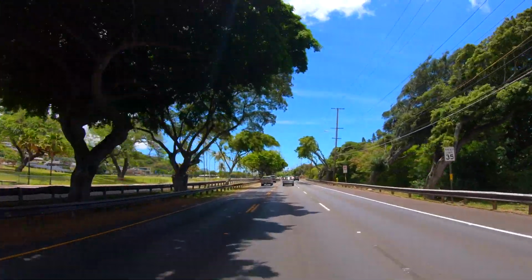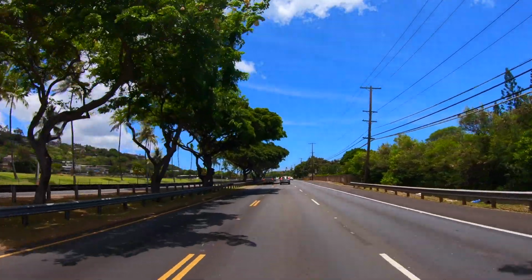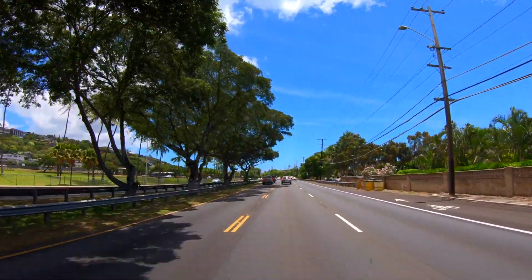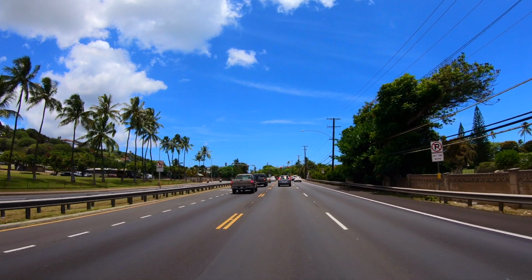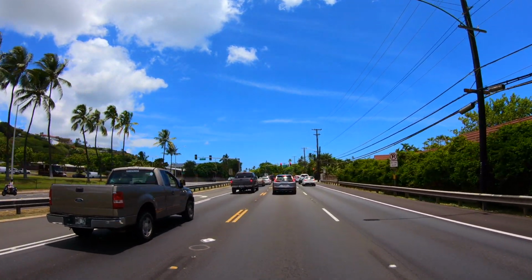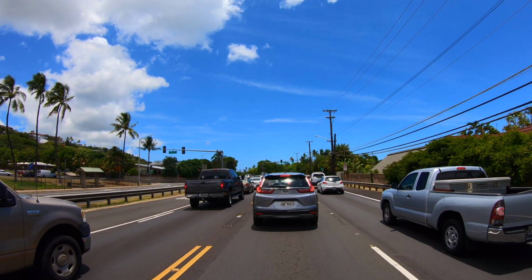Coming up here, you see right there on the left side, that's Waialaiki Neighborhood Park. They have a lot of kids sports there during the week. And to get there, you would be making this left turn, coming up at the traffic light at Lunalilo Street. There's a small parking lot there, but I guess you can park along the street if you have to.